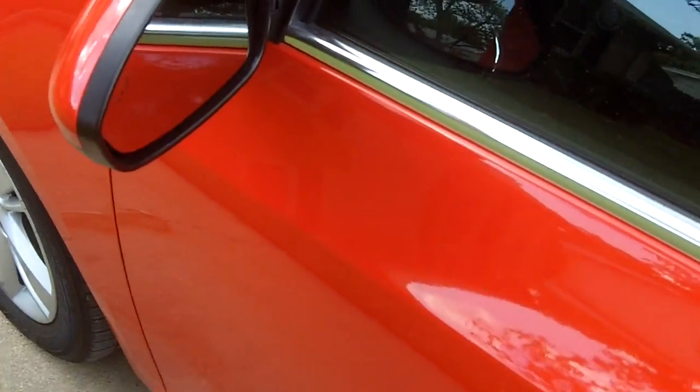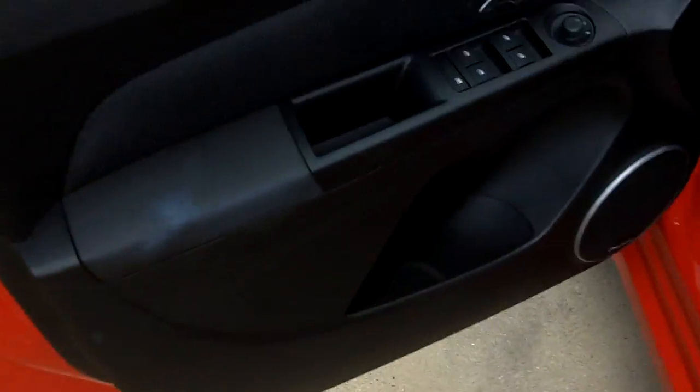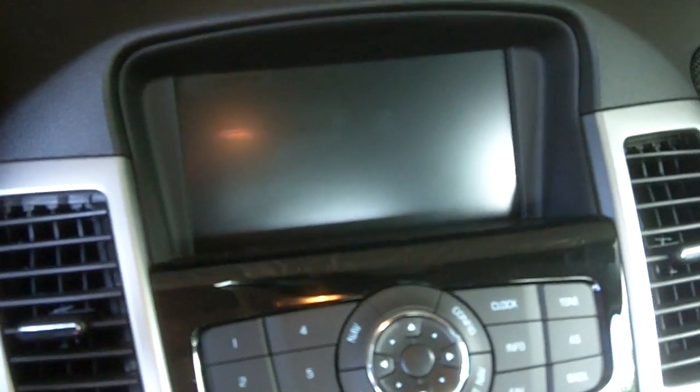And also the optional Pioneer sound system, which is what this one has, which also has one extra speaker right there on the top. That's an option. I think the Pioneer system is standard on the LTZ model. I can't really remember for sure, but I'm pretty sure it is.